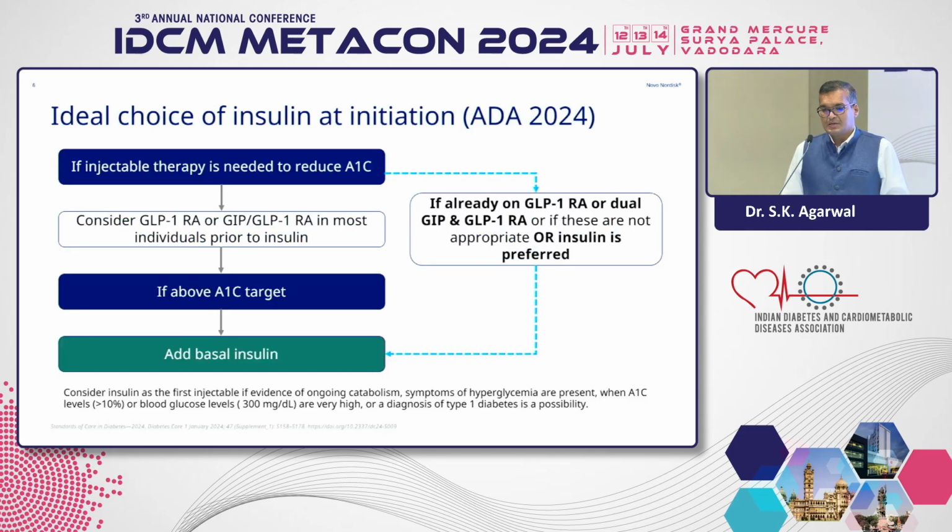So what does ADA say about initiation of any injectable therapy or insulin therapy? The latest ADA guideline says that if you want to start any person on injectable therapy, please start them on either a GLP-1 analog or a combination of GIP and GLP-1 analogs in most patients. And if the patient is still not reaching target, then start them on basal insulin.